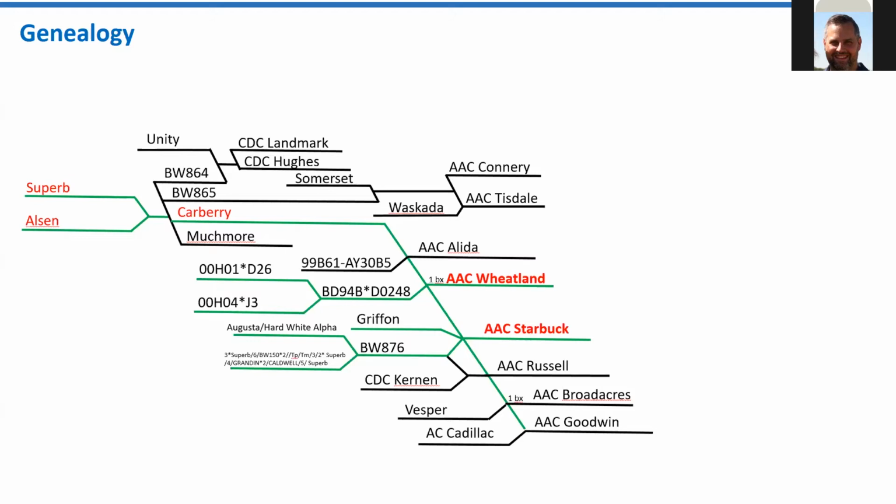So you can see CDC Landmark and CDC Hughes came out of one of them. And Carberry went on, and it's kind of become a backbone. It got used the most, probably because it had the fewest negatives associated with it. So it kind of became a backbone and has contributed to the release of AAC Elida, Wheatland, Starbuck, Russell, Broadacres, and Goodwin from our program.